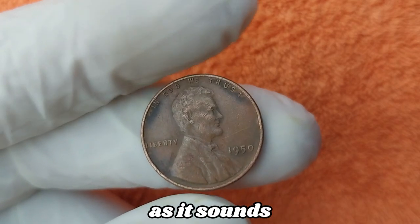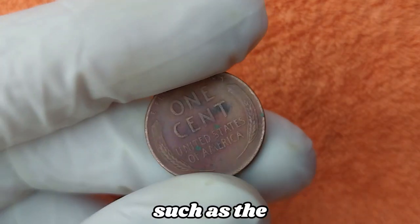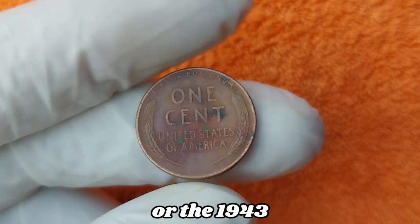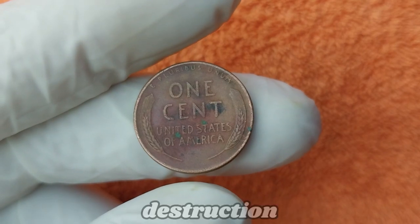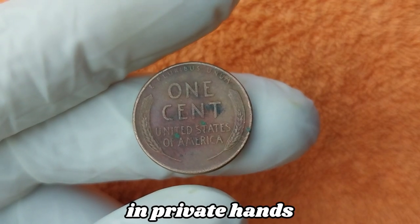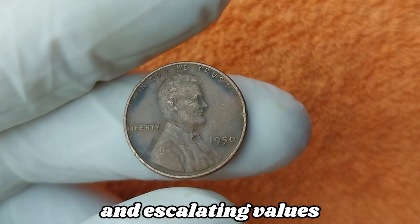And as incredible as it sounds, these scenarios aren't without precedent, with historical cases such as the 1913 Liberty nickel or the 1943 bronze cent providing evidence that rare coins can escape official destruction and end up in private hands, sometimes decades later, fueling the market with renewed passion and escalating values.